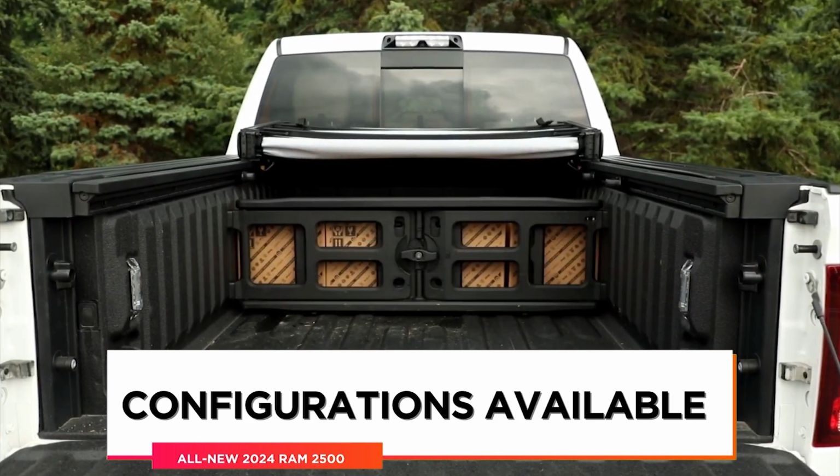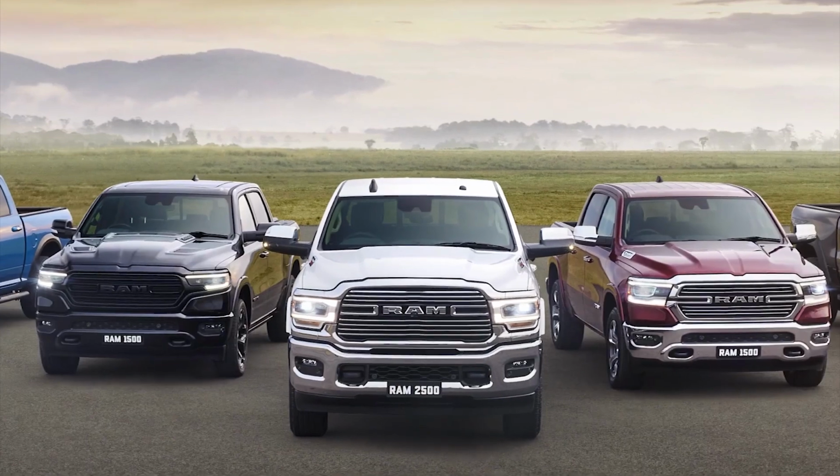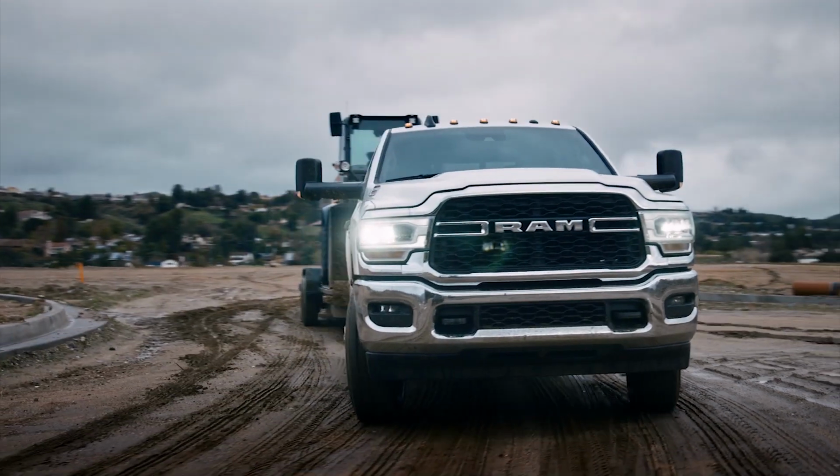Configurations available. Let's start with the configurations that are available. Configurability is key if you want to option out the perfect truck for you. And luckily, the Ram 2500 comes in a variety of different configurations that'll help you to spec your perfect Ram.